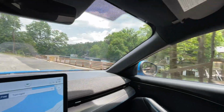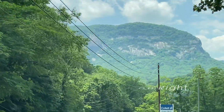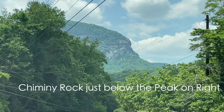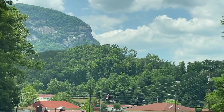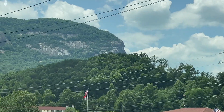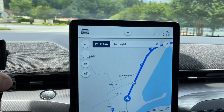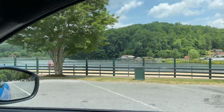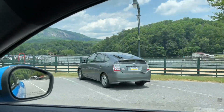Yeah, there it is. There's the lake. Internal navigation reports 0.4 miles now. Here is Lake Lure. Can't really see it all that well. This is where the marina is. Looks like the water level's up pretty good.